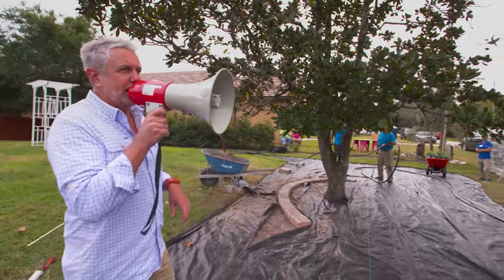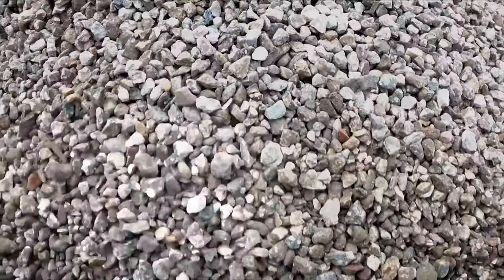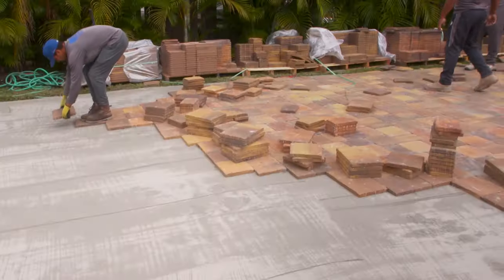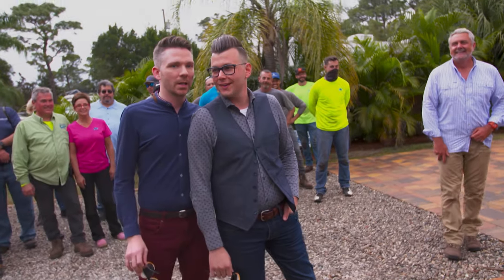I want to make an announcement. Rain will be here in 3 hours. Hope floats. Hope floats. I like that. It's NASCAR favorite, man. We're ready to go. Why would I want to bring bugs into my yard? I don't even recognize them.